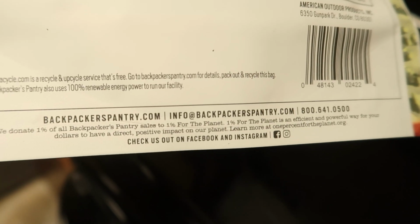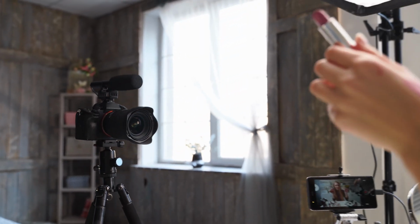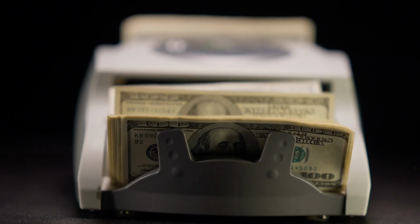Backpackers Pantry meals versus Peak Refuel meals. Does it matter which one you get? Let's take a look. Reviews like this need to be a little bit more straightforward. First thing to consider is the cost difference.